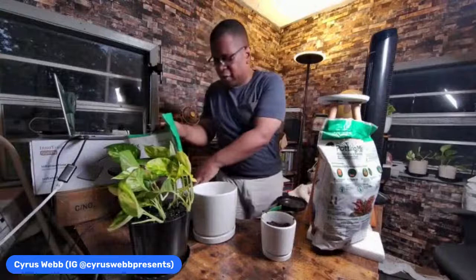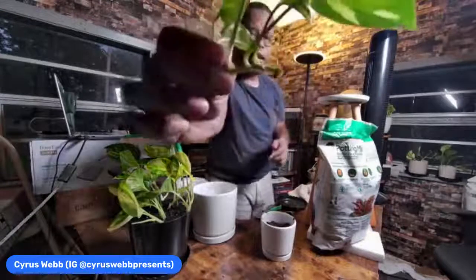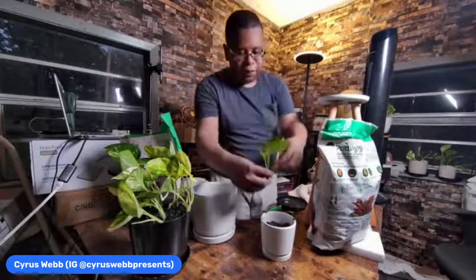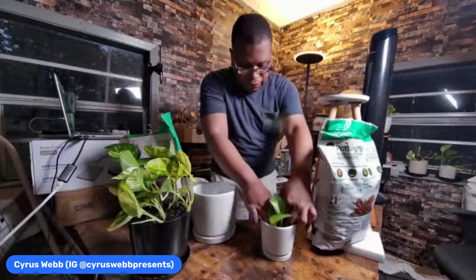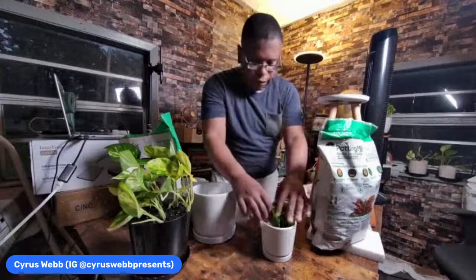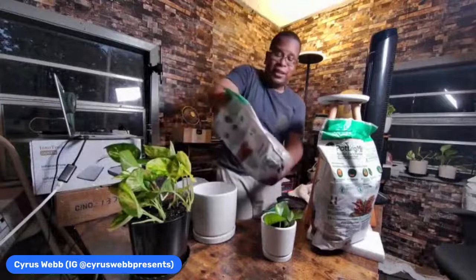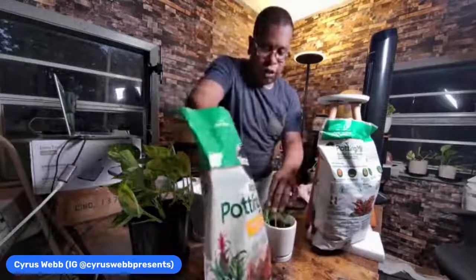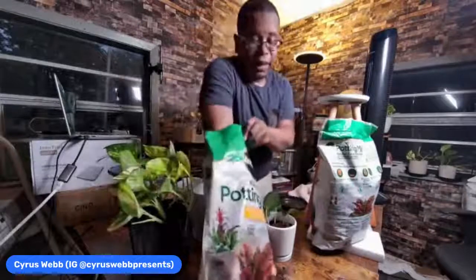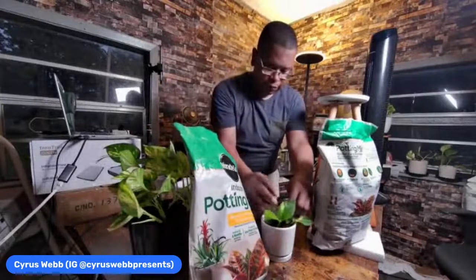So again, the reason I cut this off of baby Groot, as you can see, there's that new growth there with the roots. So that means that is going to continue to grow on its own, right? So go ahead and place this in. All right. And we're going to add some more potting soil. It looks like this is going to be enough for this one. I know it probably will not be enough for the larger one, but it is going to be enough for this one. So go ahead and finish filling it up here.